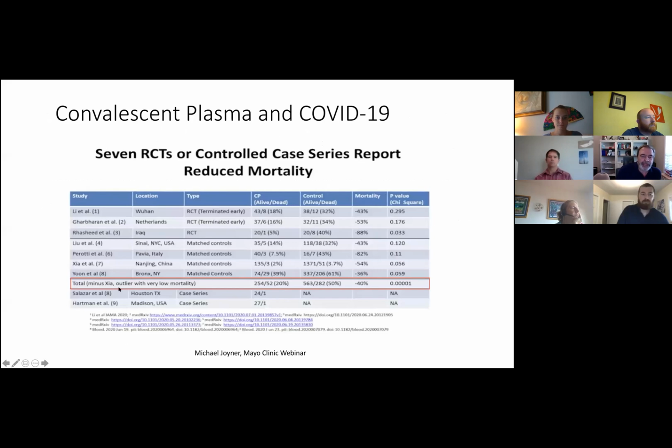So I got this slide from Dr. Joyner. He gave a webinar recently from Mayo Clinic, because Mayo Clinic has been actually the engine of producing and distributing convalescent plasma in the United States. So they looked at 7 studies. The first 3 were randomized control studies. The first one is the one I just mentioned, the one done in China. This one was done in the Netherlands, the third one in Iraq. The number of patients was not very high. None of them showed a statistically significant decrease in mortality.